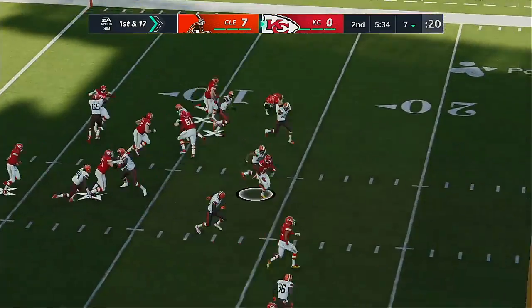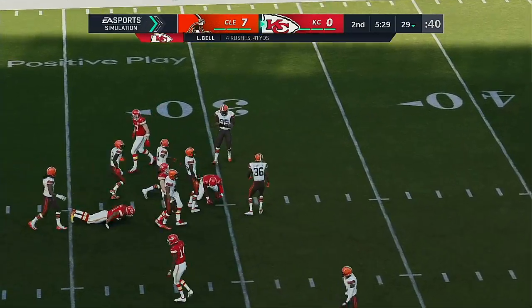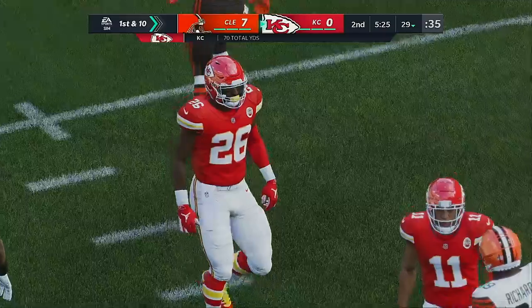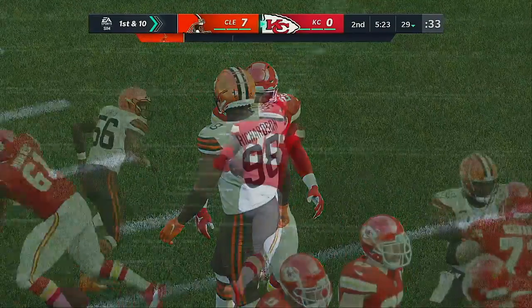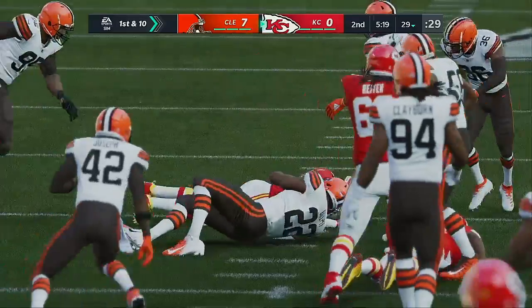He's going to use his legs here. He's got room to run past the 20. And he'll finally be taken down at the 29-yard line. That's good for 22 and a first down. They went with the nickel look defensively, so they had five defensive backs in there. Didn't help them stop the run.